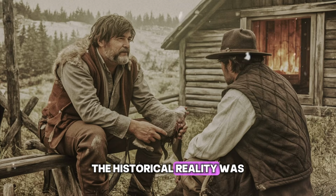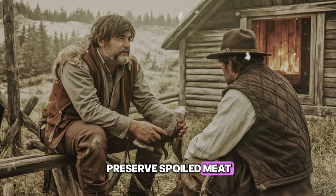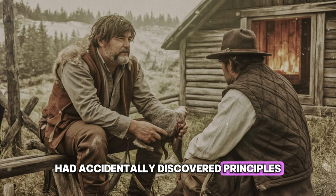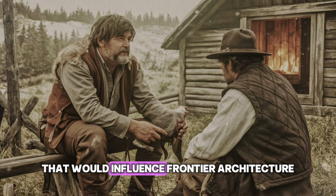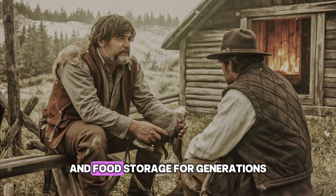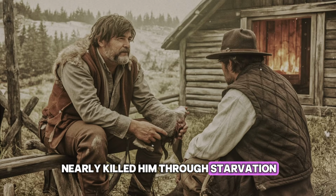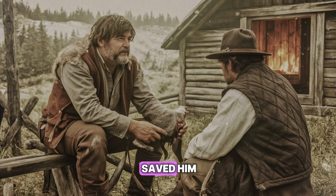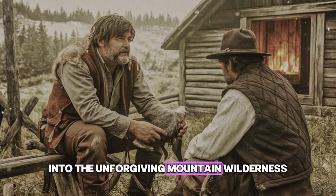The historical reality was far more significant. A man desperate to preserve spoiled meat had accidentally discovered principles of thermal mass and stable underground temperatures that would influence frontier architecture and food storage for generations. The clay that had nearly killed him through starvation became the material that saved him and hundreds of others who followed his example into the unforgiving mountain wilderness.